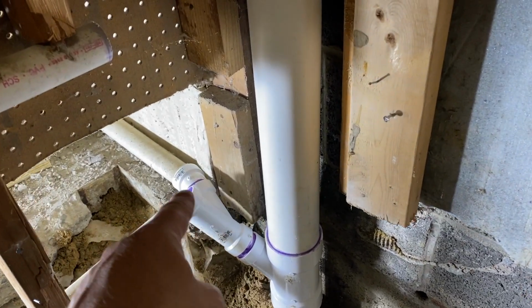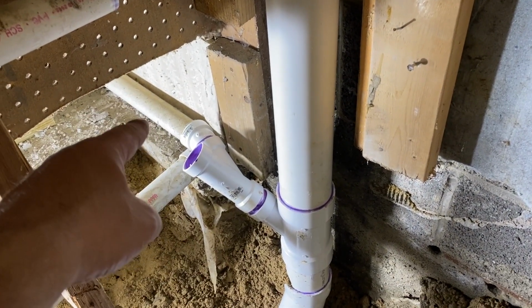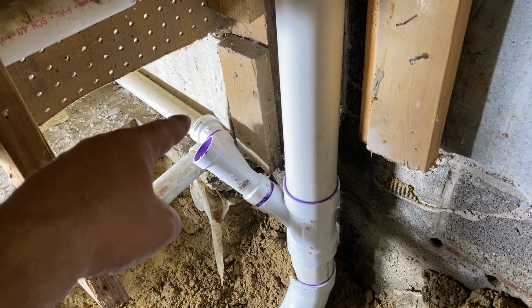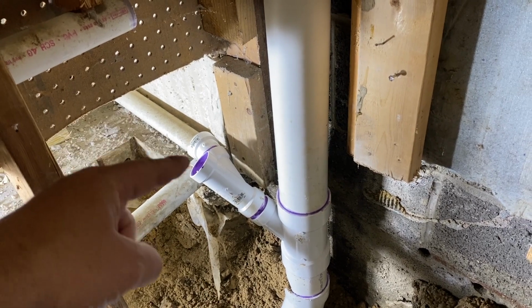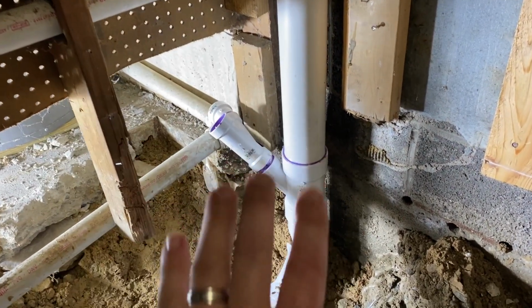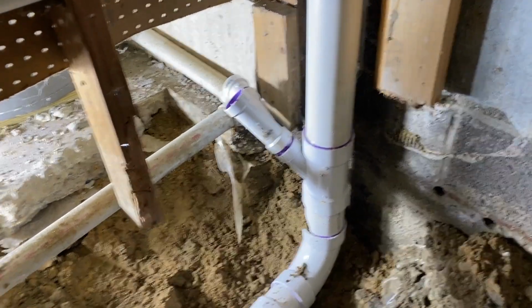And then that other line over there is a condensate drain and the drain for the water softener. So I'm going to tie that in. I also have to put a P-trap in there, so I'm going to go back to the hardware store, get a few things to tie that up. But that's okay, that's not necessary now. I can cap those both off for now.